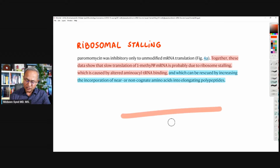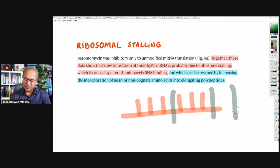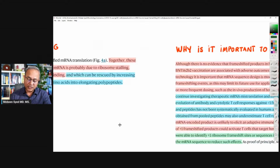So what they're saying is that if this was the mRNA and these were methylated nucleotides, if we insert non-cognate amino acids, that means amino acids that don't exist, so we just insert little breaks in them that actually do not translate into anything, this is like empty spaces. If we do that, then the ribosome doesn't have a hard time working with these methylated nucleotides. But if you just have a huge run of methylated nucleotides and you ask the ribosome to go through all of them, the ribosome starts slipping. So that is the solution. Create empty spaces among them. And they're saying that we expect that in the future products, this should be incorporated as a design fix.